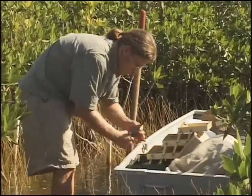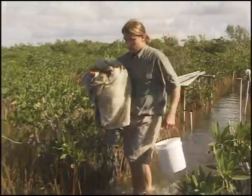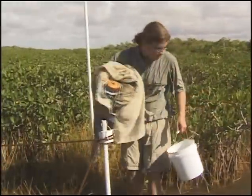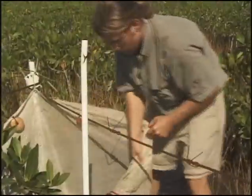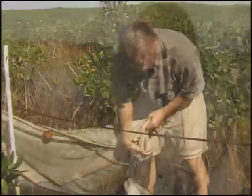After almost 2 hours of travel, Dave is finally ready to set up his first net. The actual net was developed by Jerry Lorenz, and it's a drop-down net. It samples an area of 9 square meters, and it's very useful for sampling in this dwarf mangrove ecosystem. We can sample within the prop roots of the actual tree, which typically creates problems for fish sampling.